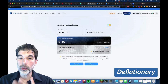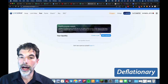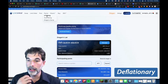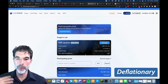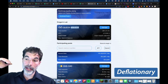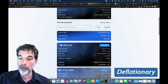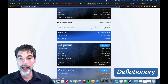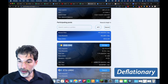Okay, so this liquidity mining pool, right? They have a bunch of different pools here. I don't have any liquidity left because I put it all into this farm. And there, if you stake some QUICK, you get some dQUICK, which, as I understand it, is like a wrapped sort of QUICK. I don't know if the value of that token is going to crash, so this high APR might not be valuable. But right now, I put in just over $100 into this pair, GNS DAI, and it's gone up a few bucks already. So this is the total deposits.